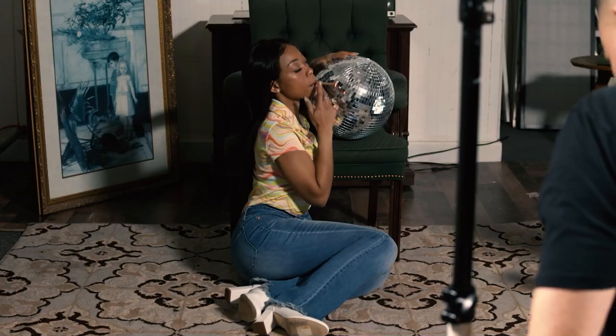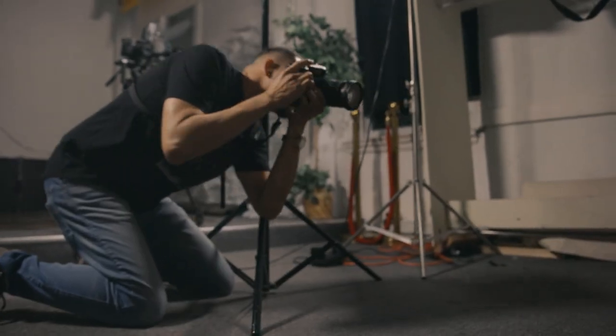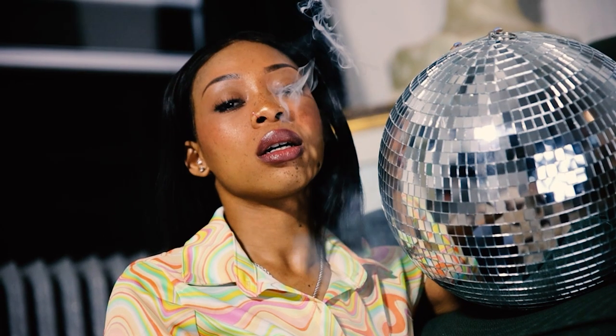Well, it was fun. He already showed me his visuals, so it made it a little easier to just, you know, step into the poses and give him the shots he was looking for. I went with a vintage disco, like 80s type vibe.